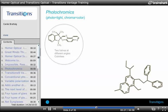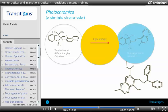When exposed to light energy, a chemical bond breaks, and the molecule rearranges itself into one flat plane that absorbs in both the UV and the visible portion of the light spectrum. The molecule now has color. In other words, UV light changes the shape of the photochromic molecules and the lenses darken. When the light energy is taken away, heat reforms the bond, and the lenses go back to clear.